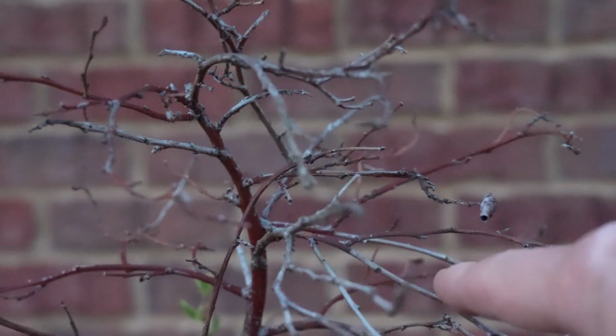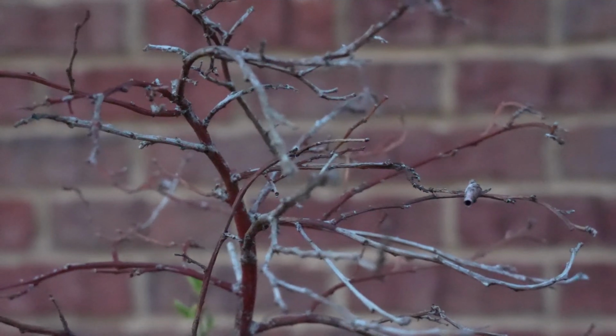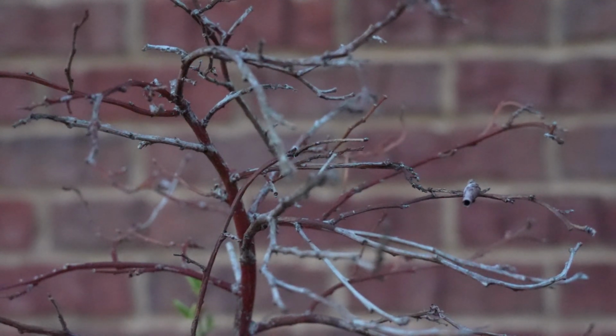The first thing we're looking for when pruning blueberries is any dead wood. Dead wood is going to be more grayish in color. Live wood will be more of a red color on blueberries. Always look for that grayish wood and remove it.